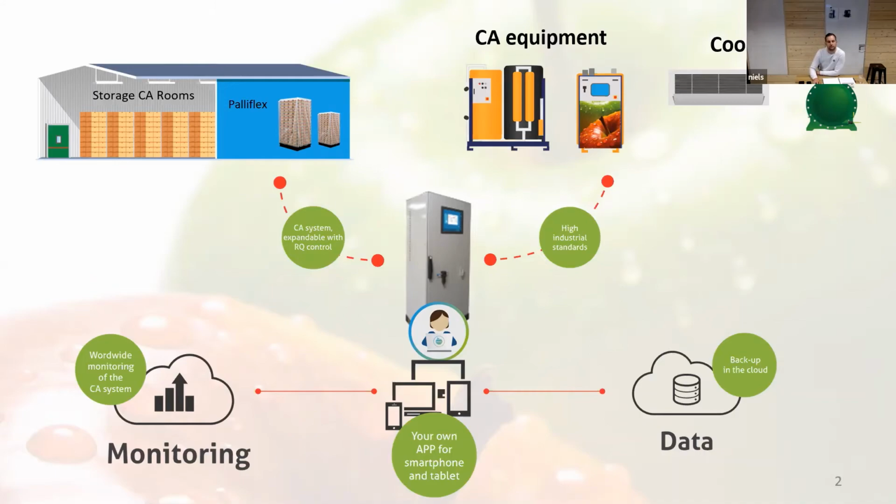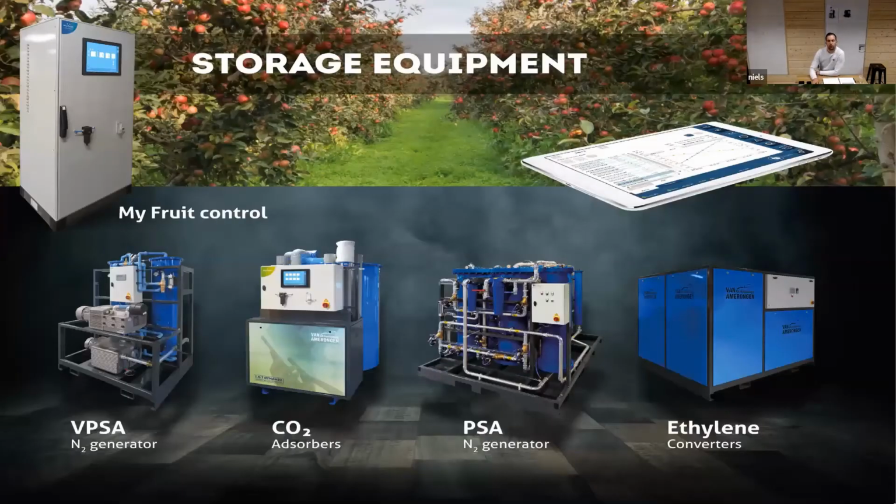So more about that system. First of all, we are able to control, of course, the nitrogen generators, the CO2 absorbers, PSA nitrogen generators, and if needed, also the ethylene converters. All is controlled by the MyFood system, and also alarms, everything will be controlled by MyFood. So the operator can do everything behind his computer or behind the MyFood cabinet, and he will receive alarms and has a total overview and one user system to control his whole CA facility.